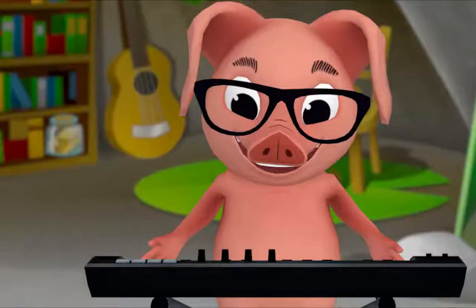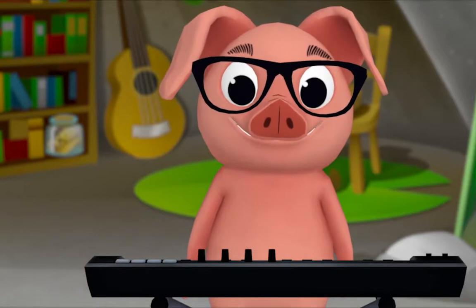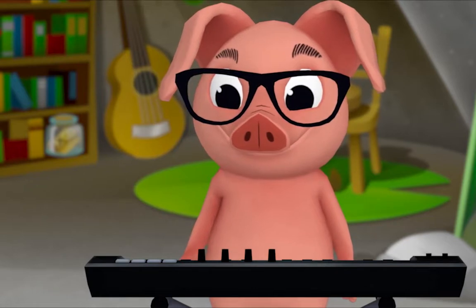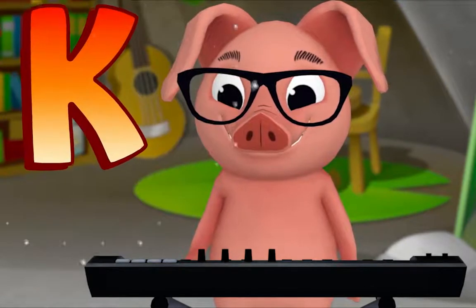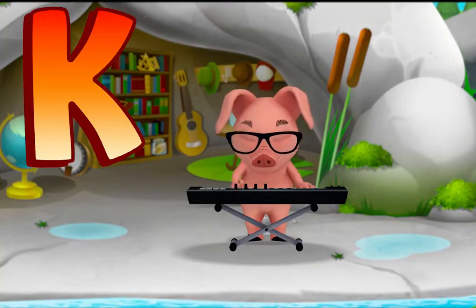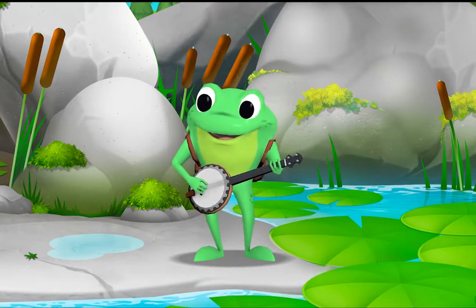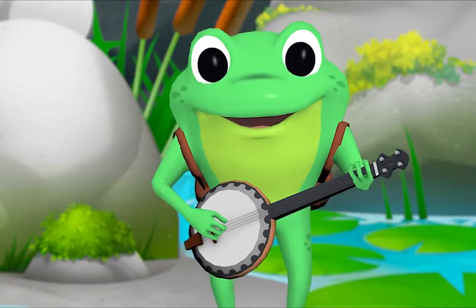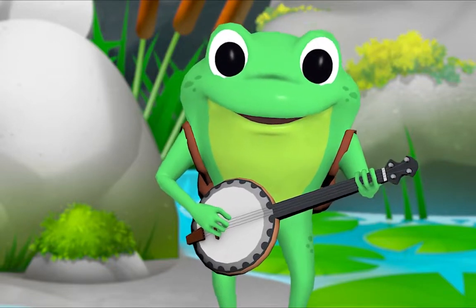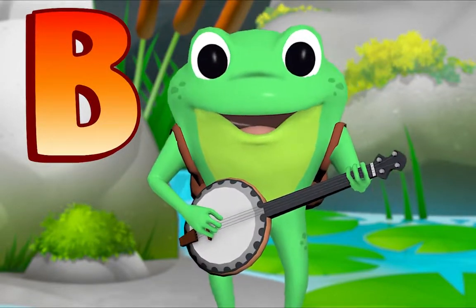Pig is playing a keyboard. Keyboard. What letter do you hear? K! Cool! And Mr. Frog has a banjo! B-b-banjo! What letter do you hear? B! That's right!